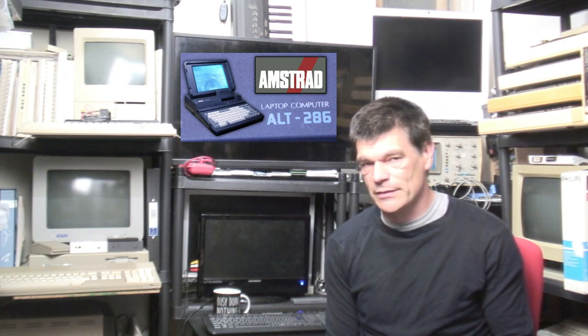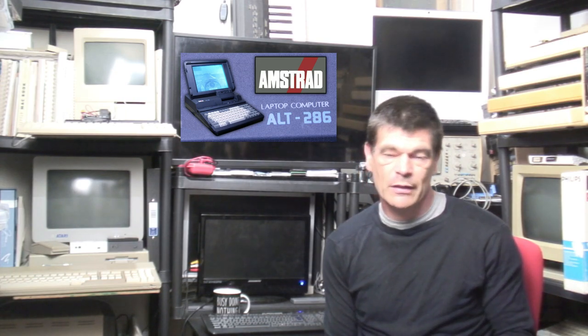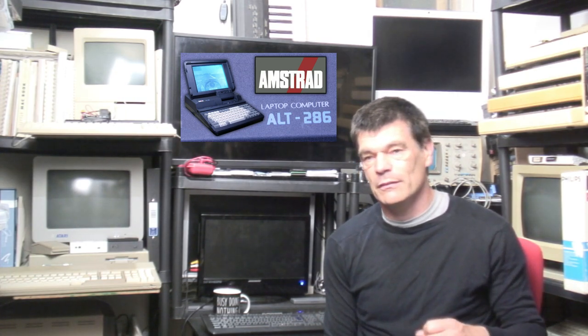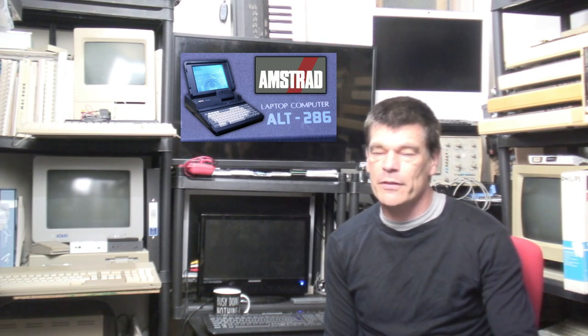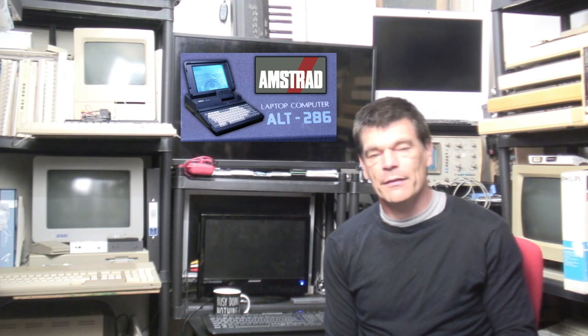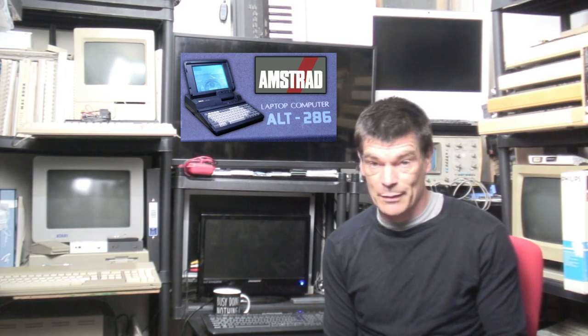Now, the portable market, or the luggable market, really, as it was back then, because prior to that there was only really the Epson HX20 or HC20 that was doing any kind of portable pretence for a laptop. The Newbrain was probably another one, but then this was different. This was no longer in the 8-bit micro era. This was pushing the boundaries at the time into 286s and later 386 versions of its laptop.